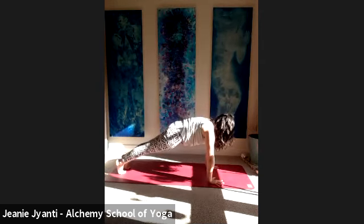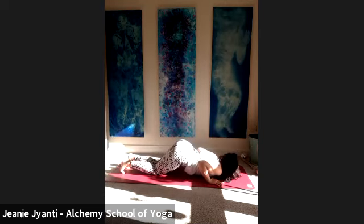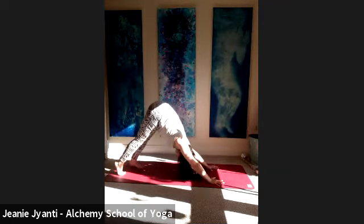Feel the strength and heat in the body now. Exhale, lower down, knees, chin, chest, hips stay high. Inhale, open up through the front of the chest. Exhale, mountain pose. Breathe.